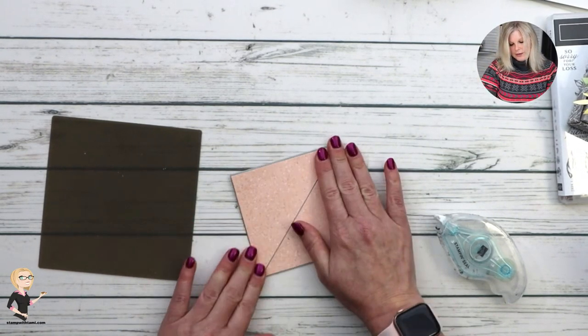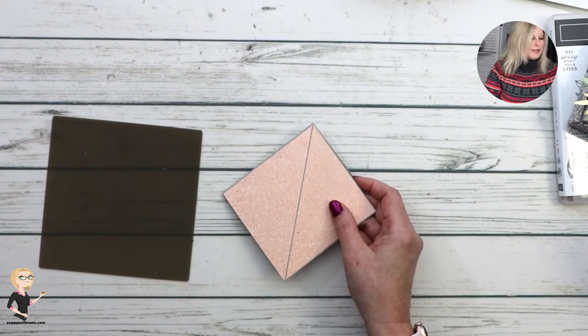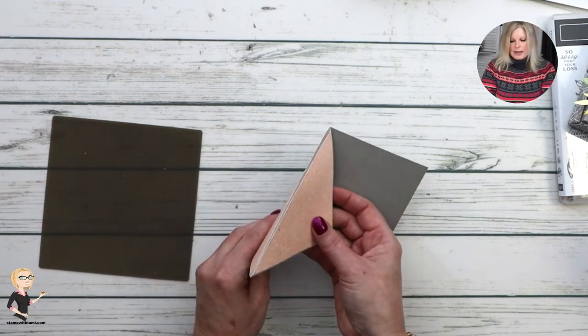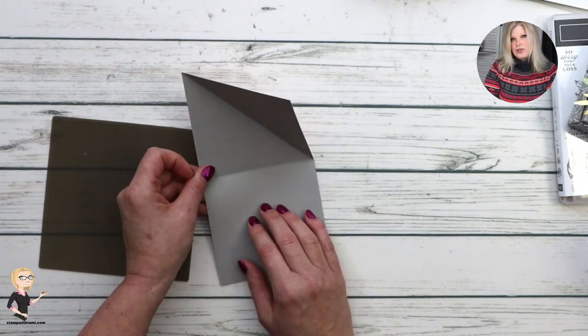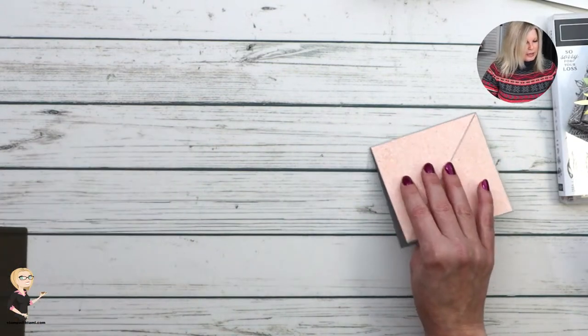Oh, the suspense. Oh, I got it. Yeah, we're good. Okay, so we've got our front done. Now for the inside, we need to do a little stopper, and of course you want to put a greeting in there. So let's go ahead and do that.